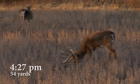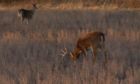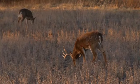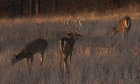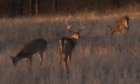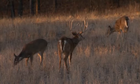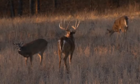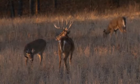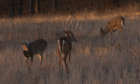Do you have the sense he's going to leave the field? Because that's a pretty high odds shot right there. Yeah. Do you wish you would have shot him? I don't think he's leaving. I think he's just checking out that doe. Let's go shoot him. Is he doing Flehmen, right? Yep. Yeah. He's checking out that doe. See if she's in heat.